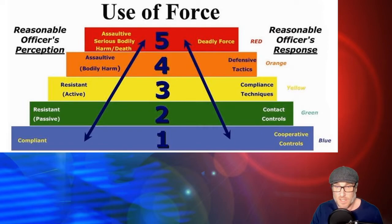So this is this level 3 here, this yellow. And then a response would be some type of arm control technique, or maybe taking them down to the ground, something along those lines. And again, each agency is going to be different, and it's going to be complex, and it's based on the totality of the circumstances, and how big is the officer, how big is the suspect, what's the severity of the crime. There's a whole bunch of variables. So this is very general, just to give people a basic idea.